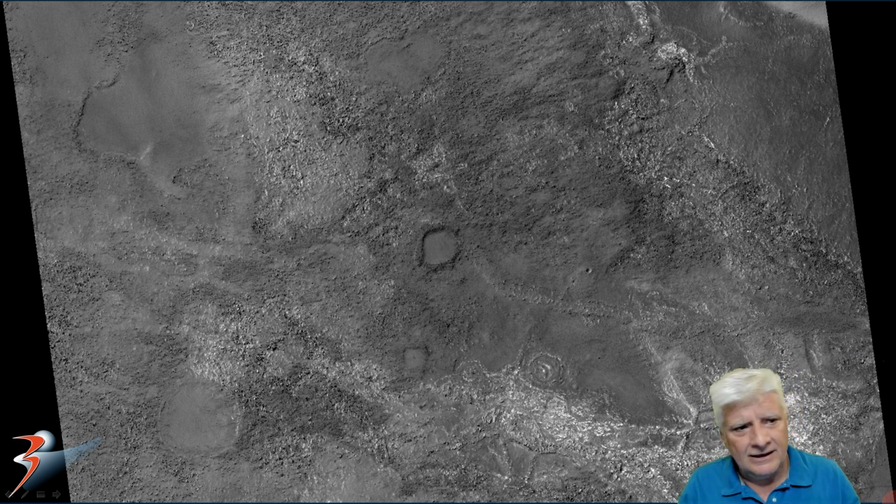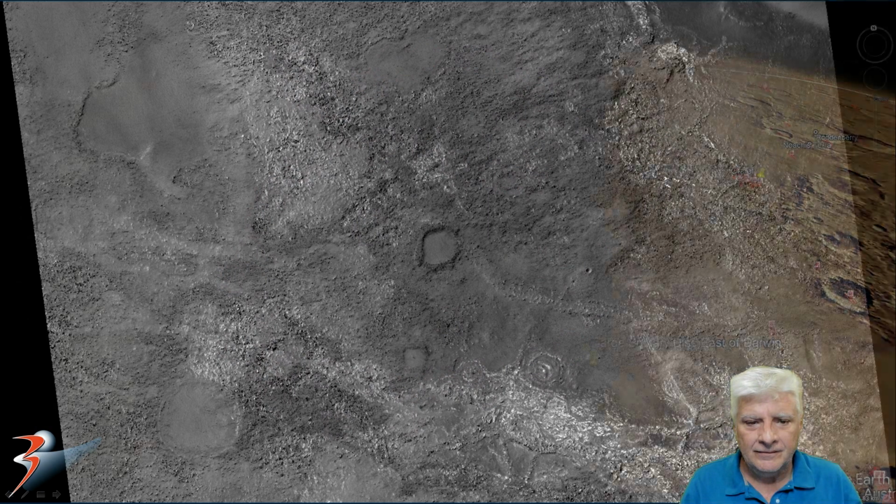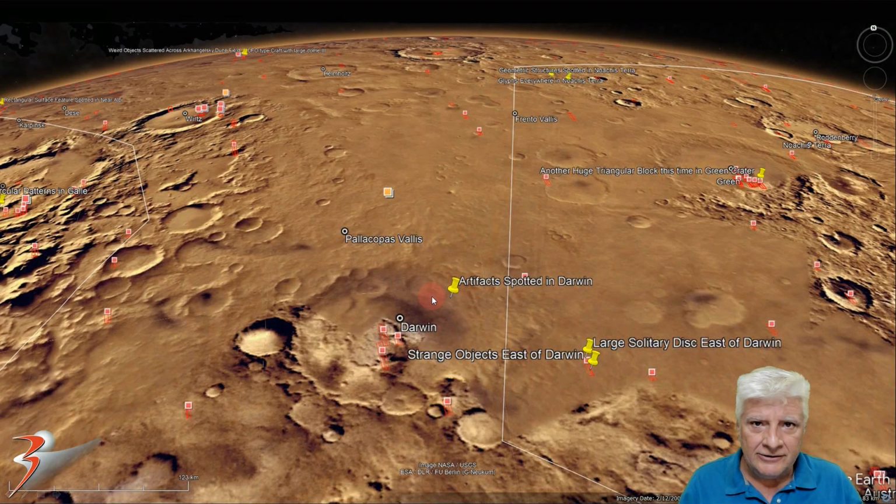Very interesting. The anomalies I'll be showing you are some of these white dots that are scattered throughout this region. At the time of this video, the HiRISE photograph had not been loaded to Google Earth Mars yet, so the site is right here to the left of Noachis Terra within Darwin, roughly at about 56 degrees 28 minutes south, 17 degrees 50 minutes west.